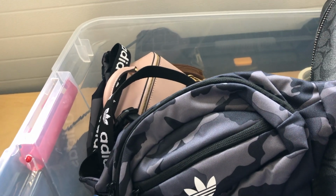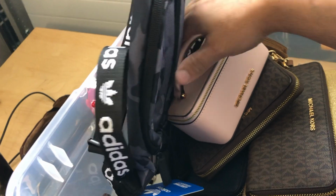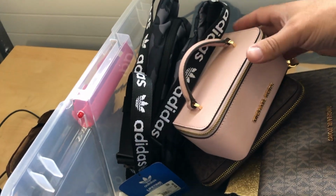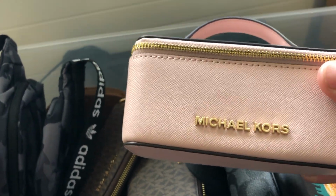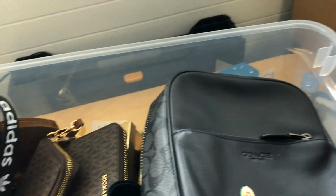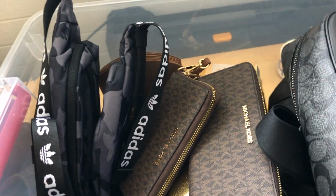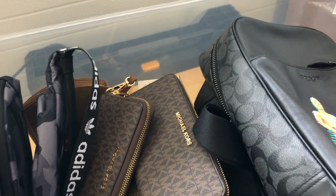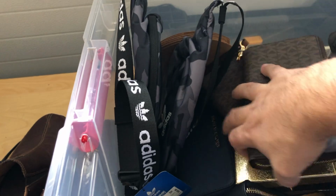Making profit about $8 a piece, but they sell really, really well. So it's nice to invest about $12 and make $8 profit from it. This was just a one-off thing to try it out for Michael Kors. Actually, I don't even think I've listed this, so I kind of put this aside. It's always nice to revisit inventory because sometimes you think that you've listed everything, but that one I had plans on listing, but I just threw it in the tote, and I guess I forgot about it.